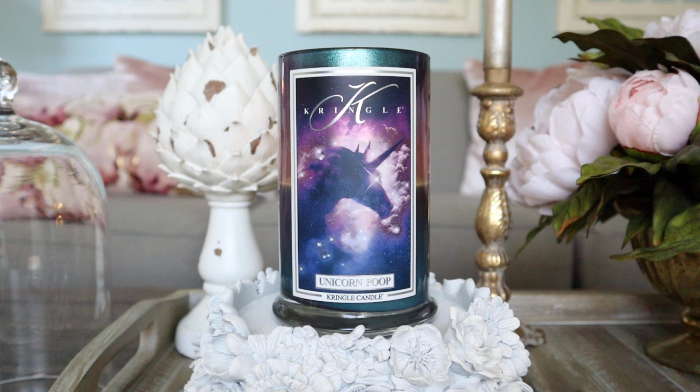This was the particular fragrance that I was most excited about receiving because Unicorn Poop was actually done once before by Kringle as a kind of one-off, almost like joke type candle. I don't remember the entire story. I've heard Mick tell it before, but I believe it was in Norma's Candle Dancer group over on Facebook. This was several years ago. Someone had, I think, started a conversation about naming a candle Unicorn Poop, and long story short, there was a Unicorn Poop before. This was before my time with Kringle.